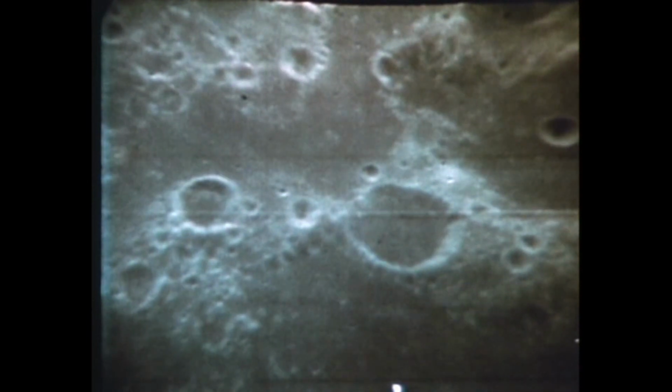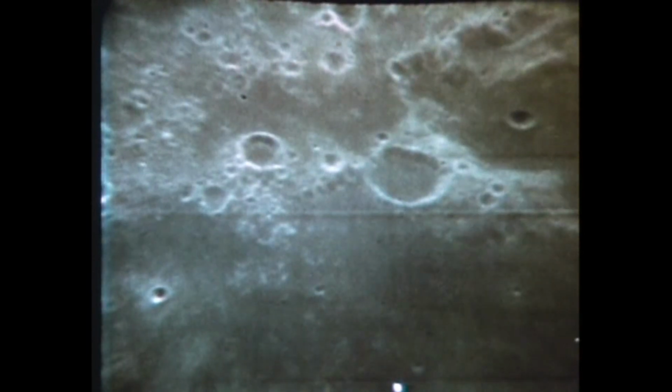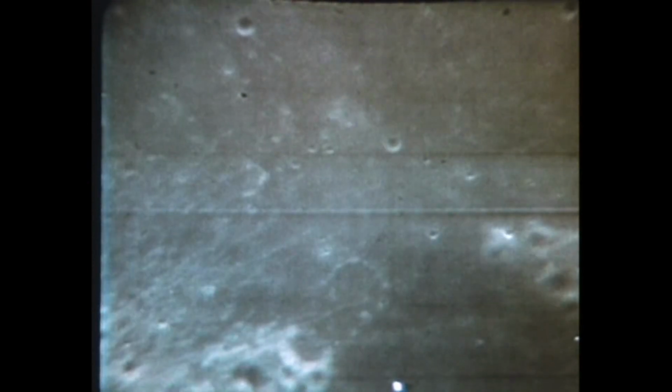Three craters, three horizontal craters that you now have in the field of view are immediately underneath the ground track. The right hand and the largest crater that you see is Dubiago P. Roger, we concur on the identification of that crater. And we show you coming up on landmark Alpha 1 here shortly. Roger, Mike's having his first look at Alpha 1 at the present time.